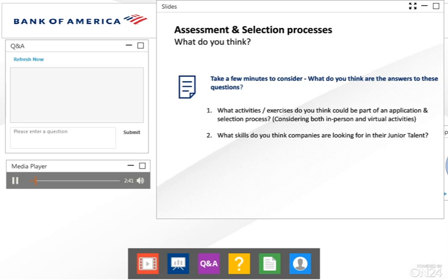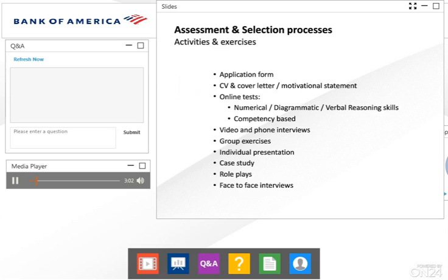Great. So hopefully that got you thinking essentially about some of the things that we're going to cover a bit further later on down the line in this presentation today. But I just wanted to really have you thinking about virtual and in-person application processes and also what organizations are looking for in their junior talent. So moving into activities and exercises.